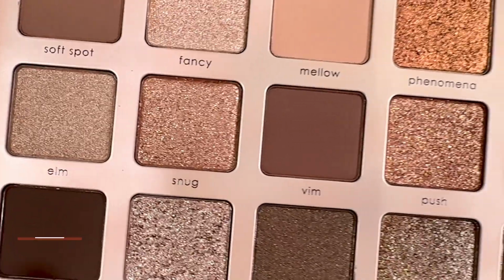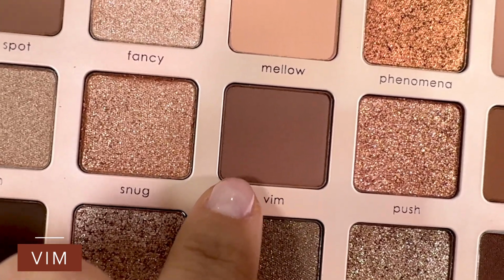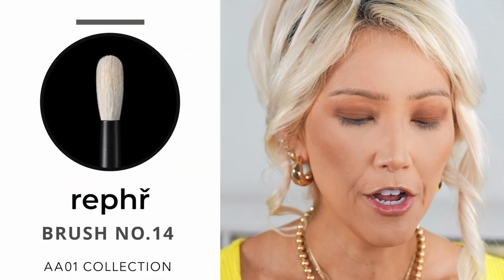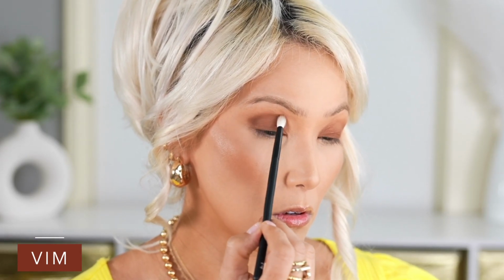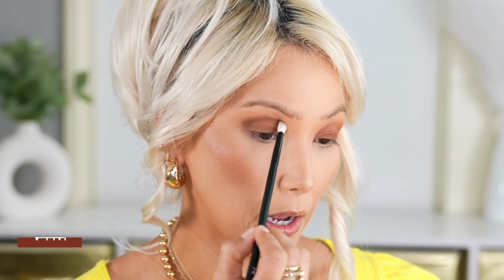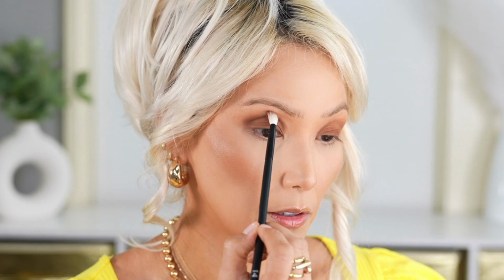What do you think? All right, let's go in with that shade in the middle, and that one is called Vim, and that is described as a matte, deep, warm brown. I'm gonna use the Rougher 14 brush from the new Alexandra Anel collection. Just gonna focus that on top. We're kind of building back up into that transition. No fallout, which is really nice.